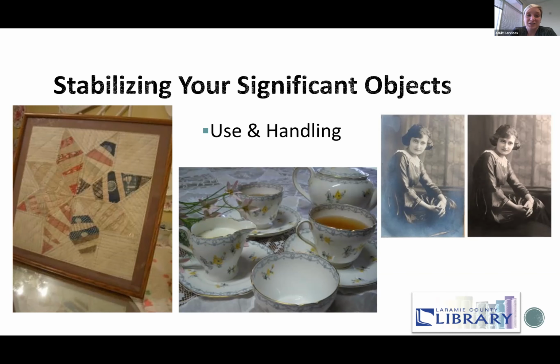And since it was a large quilt and there were multiple grandchildren, they all could have a piece. That's a much more useful and memorable way to keep that history alive. So even though you had to cut it up, which is irreversible, it is stabilized and memorable for many others.